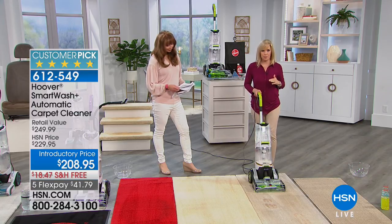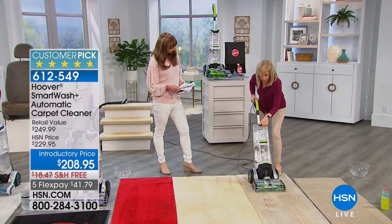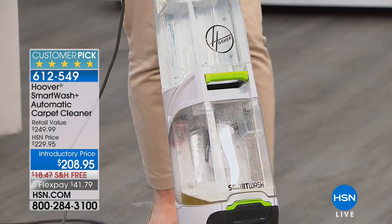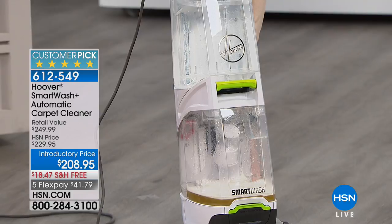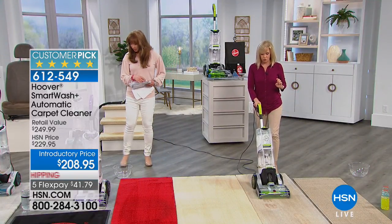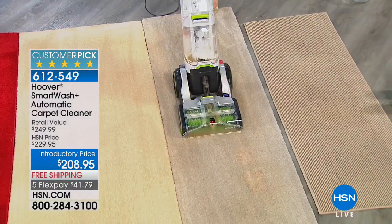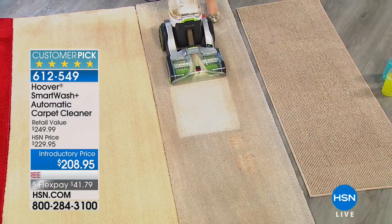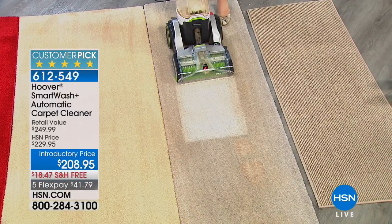And it also cleans in both directions. And it separates your clean water from your dirty water. It's totally redesigned and no trigger. So watch again when I push it, the trigger, when I put it down. So genius. And notice again, Julie doesn't have to bend down. It does all of that on its own.